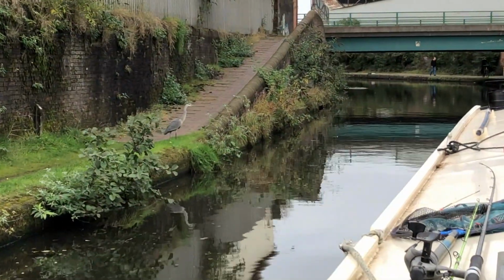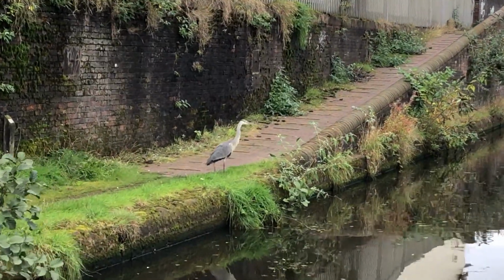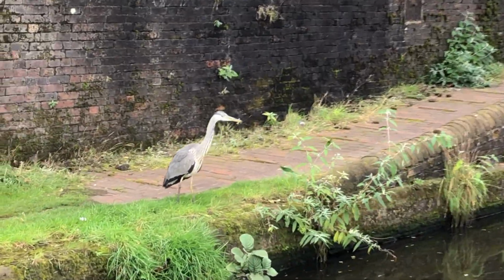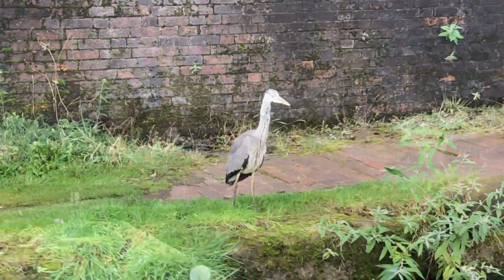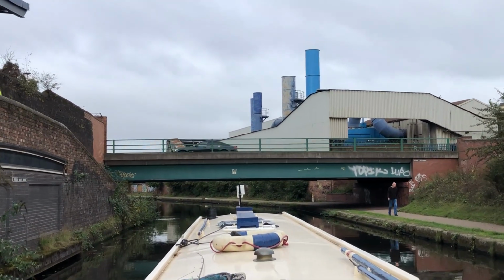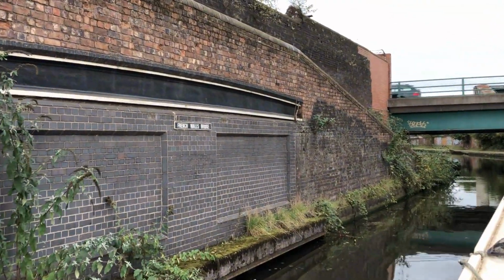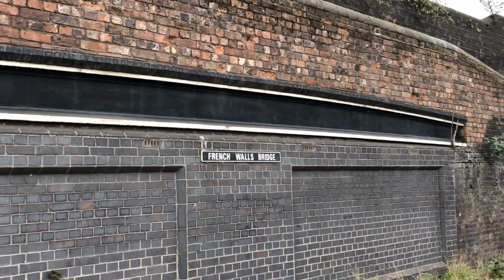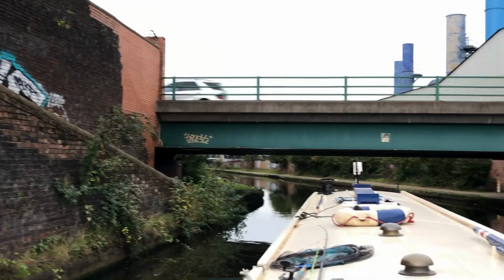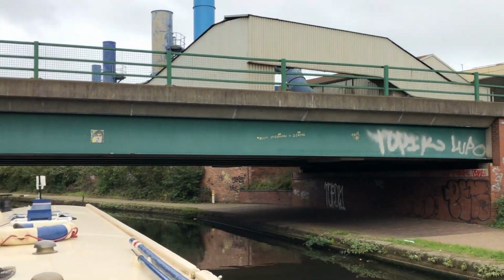It doesn't seem to matter where you go now, right in the heart of the urban city. There's the heron. There must be a story behind every bridge, won't there? Every bridge name.